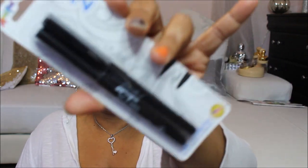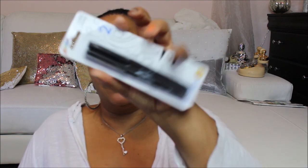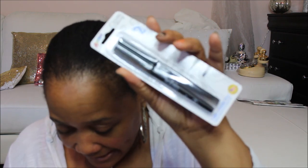Okay. And then I picked up some of these hand lettering pens. You have a fine tip and a chisel tip in here. And I thought that was kind of cool for a buck. So I got those. My nails look terrible. That's what I get for testing stuff out. Okay. So you get two in there, and they're in just the black ink.